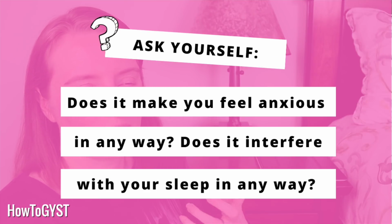And then ask yourself, does it make you feel anxious in any way? Does it make you feel bad in any way? Does it disrupt your sleep in any way? For example, I used to keep a clock on my bedside table and I just got rid of it because I was finding that sometimes I would wake up in the night and if I saw the time, more often than not, there was about an hour to go before my alarm would go off, and then I wouldn't be able to get back to sleep because I would just constantly be thinking, only an hour to go. So I got rid of it because it just wasn't doing me any favors. And now when I wake up in the night, I don't look at the time and I can just convince myself that there are still several hours to go. And sometimes that is the case, sometimes it's not, but it just means that I can fall back asleep much, much easier.